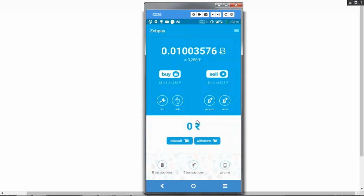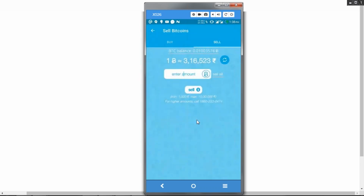Okay, now if you can see, I had 0 bitcoins earlier. Now I have 0.1 bitcoin present here. Now if at any instance I want to sell my bitcoins, I can just click on the sell option and it's going to give me the present rate and tell me how much I can sell my bitcoins for. So if I click on sell all, it's going to tell me the corresponding value as well.